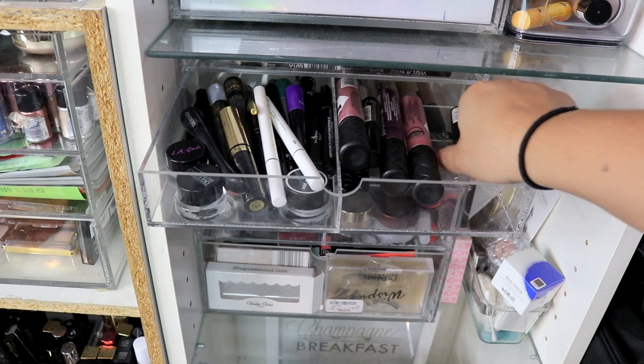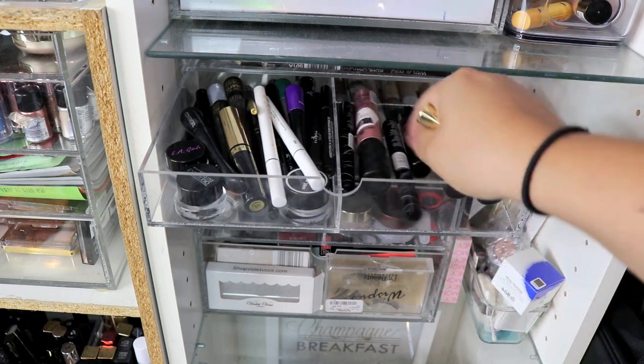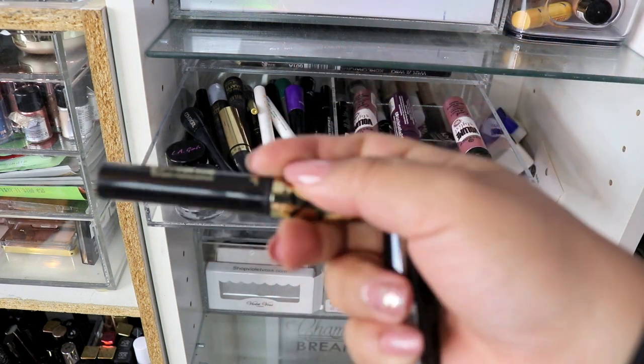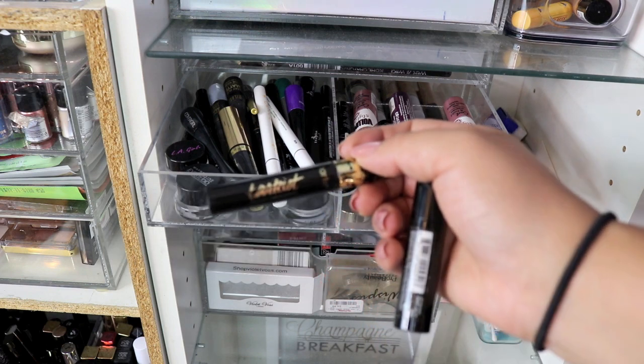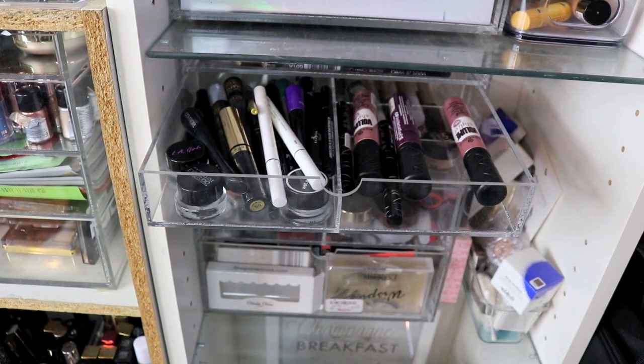We're also going to get rid of this one. I got it as a little sampler along with this one. And I think they both worked okay. I think this one I liked a little bit better. But it's just not worth it, you know. I'm just going to get rid of both. They are little samples though.